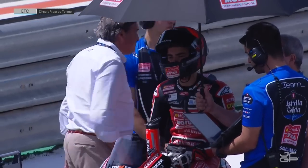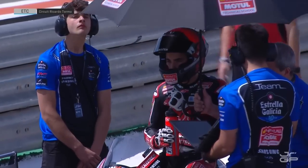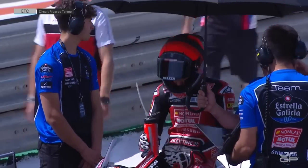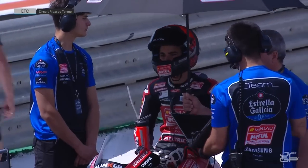2nd and 6th in the opening race of the year. Not so bad. He's also had a couple of podiums so far in the Rookies Cup at the opening round in Portimao, and then also last time out in Le Mans. So he's a rider that's got that bit of form already this season as well.